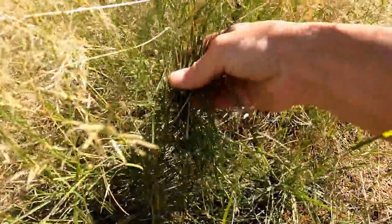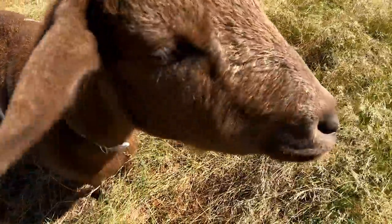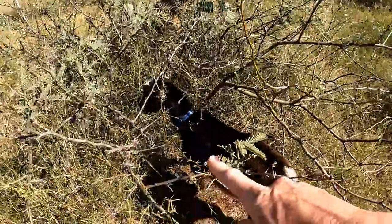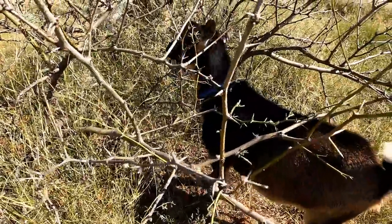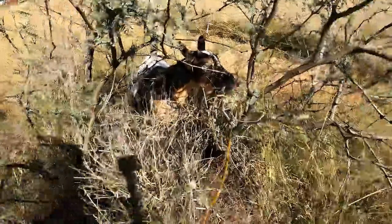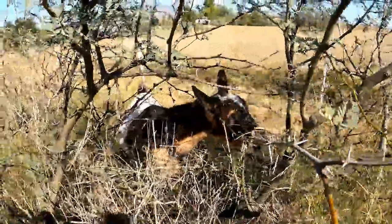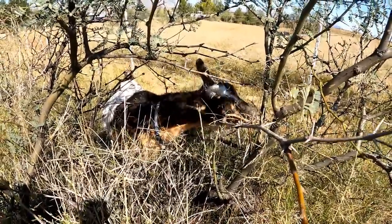So they like this more stemmy kind of grass. Ain't that right? How are you, Abilene? And over here, of course, we have Cammy trying to be a loner, but Leia's not having it. And then this is just a mesquite. They love to eat all the little leaves, and if it's a big enough tree that has some bark on it, they love to eat the bark off. Their stomachs are quite amazing at what they can break down.